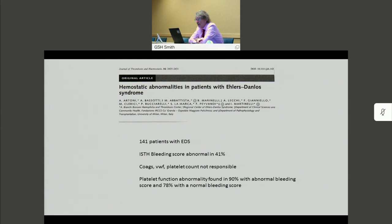People have looked systematically at patients with EDS, and 41% of them have abnormal bleeding scores. Abnormal bleeding scores are what the International Society for Thrombosis and Hemostasis uses as a way to quantitate bleeding symptoms. COAGs and von Willebrand's factors and platelet counts were not responsible. A platelet function abnormality was found in a large percentage of them with the abnormal bleeding score.